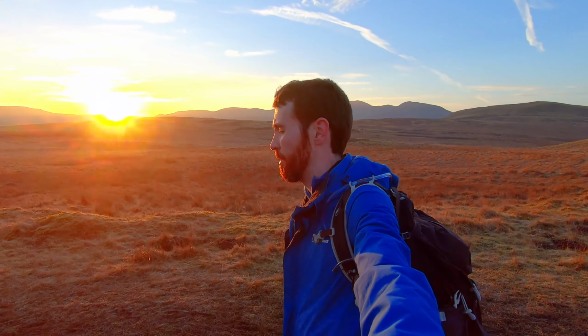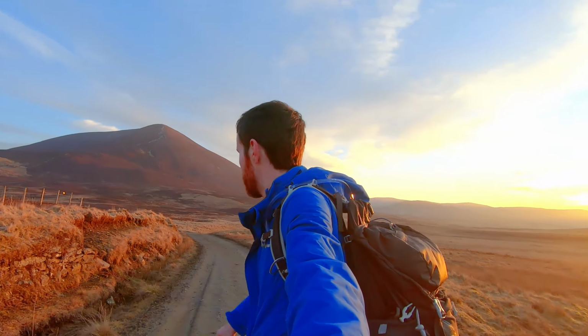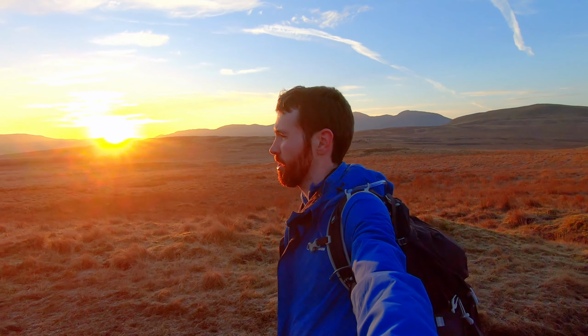So the sun's starting to come up now and I'm almost at the base of the first Munro. Just up there, that's Carn Laith. I think the total ascent today is roughly 1,200 metres. So that's three Munros, which isn't too bad to be honest if you think Ben Nevis is about 1,300.